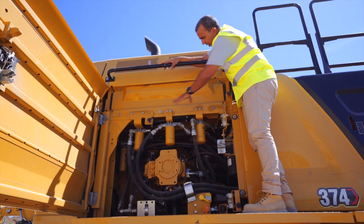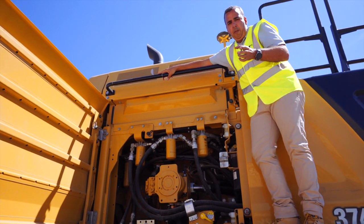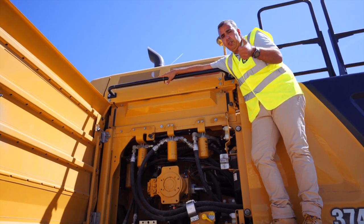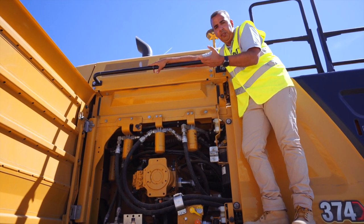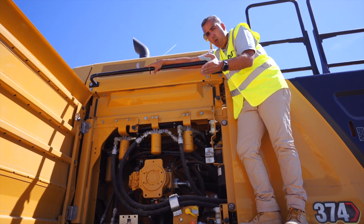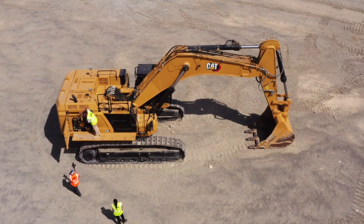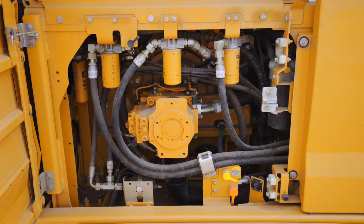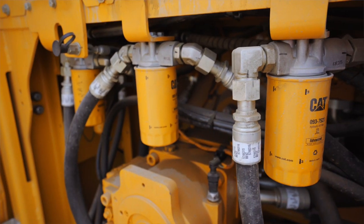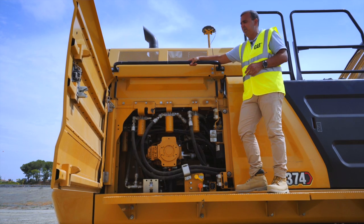Talking about the filters that we see here, the case drain filters and the pilot, and talking about maintenance costs, remember, 20% less maintenance cost. On this one, we also have doubled the service interval. We have moved from 500 hours to 1,000 hours, obviously for a lower maintenance cost. Additionally, as you can see, we have grouped all the hydraulic filters in the pump compartment. You don't need to go anywhere else to service them. All of them are also very easily accessible, so faster and easier maintenance.